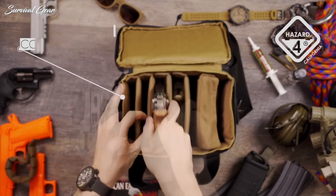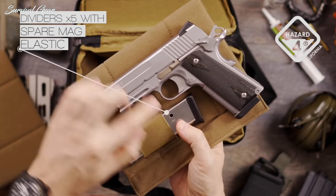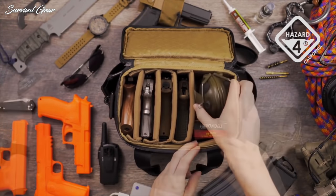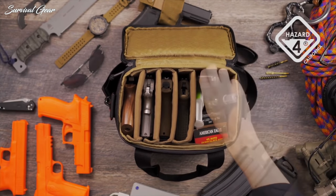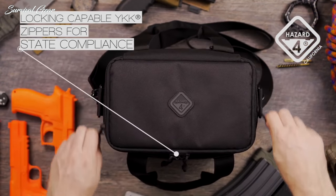Understand, though, that not all shooting range bags are created equally. So, rather than taking your chances on something that might let you down, we've put together the following list of the best range bags available on the market today. Some are relative newcomers, while others are new versions of old standbys that have been helping shooters organize and transport their gear for decades.